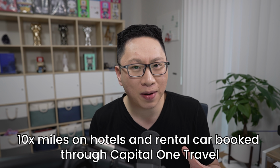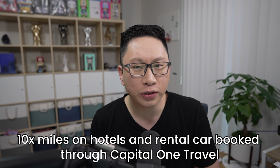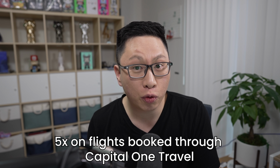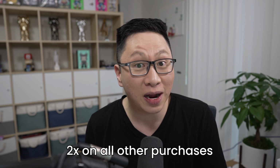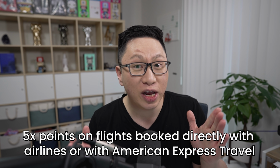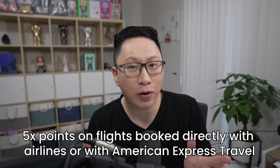Moving to point number 3, we have multipliers. I think it's actually kind of funny that we're only talking about multipliers now. For other cards, they would be front and center. For the Venture X, you get 10x miles on hotels and car rentals booked through Capital One Travel. You also get 5x miles for flights booked through Capital One Travel, and 2x miles back for everything else. There is a bit of play with the flights, and we'll talk about that and cover it in the Superpower section.